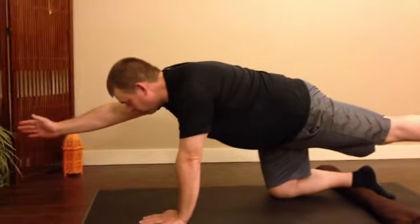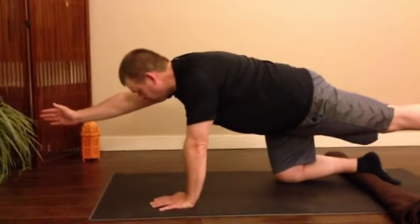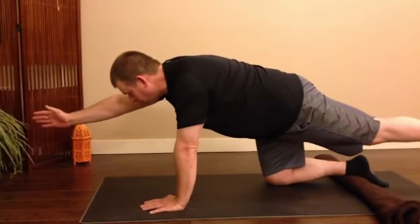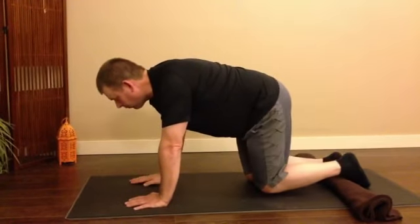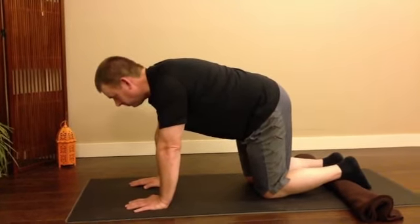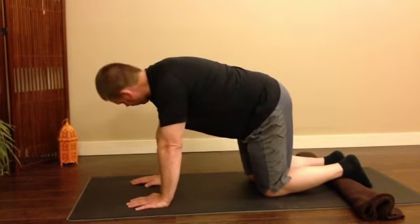Reaching, yeah, good. Look at that nice, strong supporting arm. Just soften the left elbow. Make sure it's not hyperextended. Good. And then release back down. Okay, how's the neck feeling? Just bobble the head a little bit. Shake, yeah, there you go.